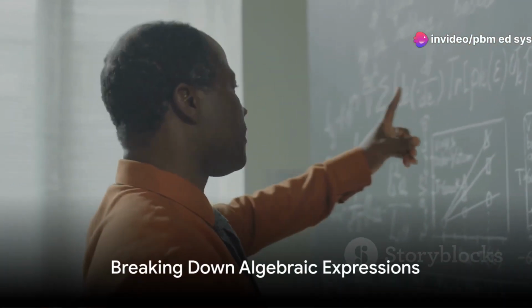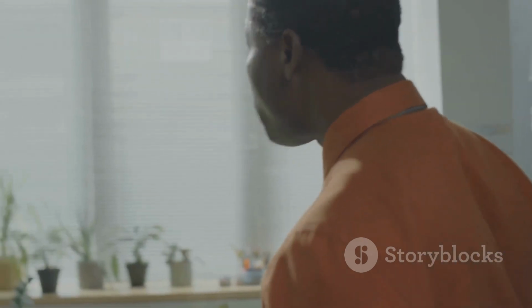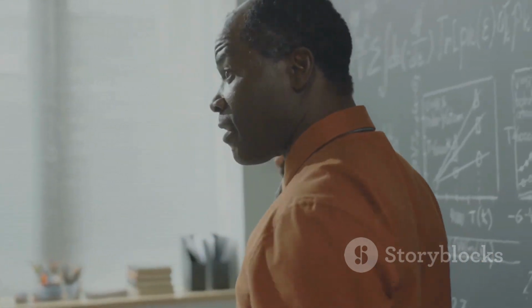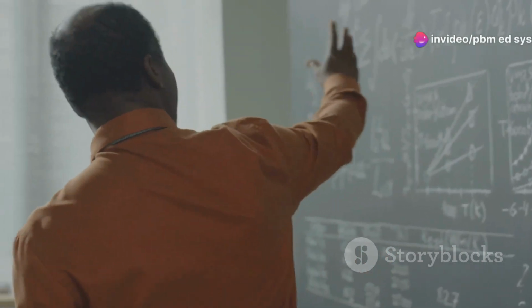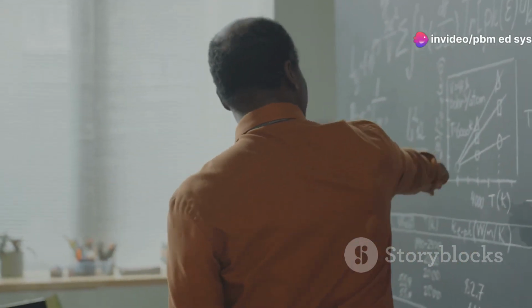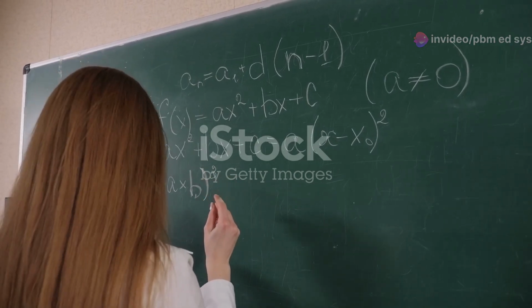All right, dive right into the core of algebra: expressions. Think of algebraic expressions as sentences in the language of mathematics. They communicate ideas using numbers, variables, and operators like plus or minus. Let's start with a simple example: 2x + 5.